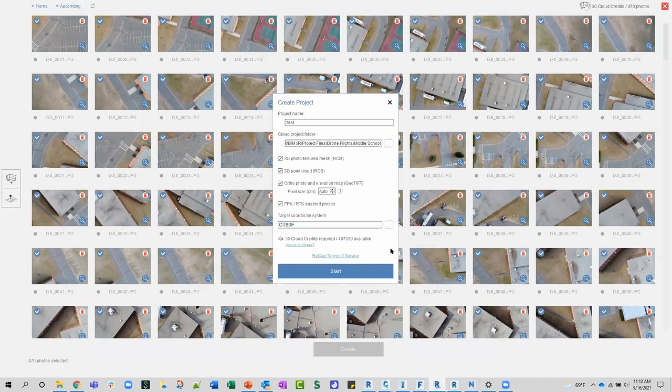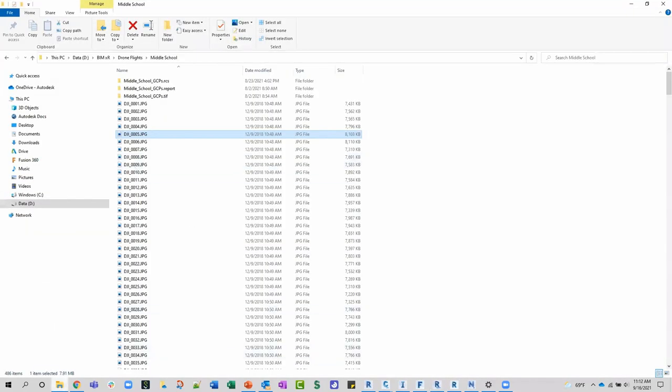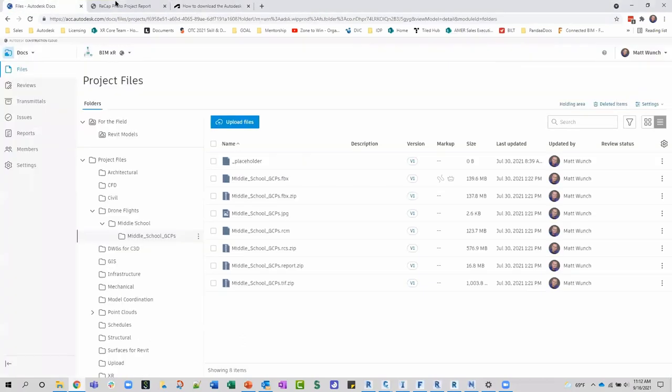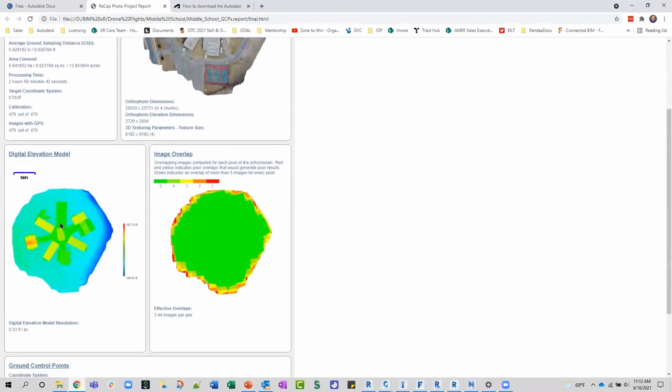Press start, it's going to upload all these files to the cloud, process them, and create the output that you specified. Close this, cancel, yes. And one of the files you'll see is this report. So it gives you a nice overview of your flight. It shows you the entire area that was captured. You get a little elevation model as well.